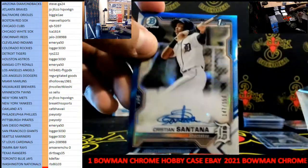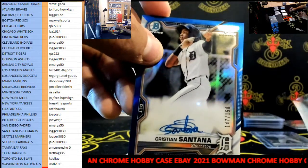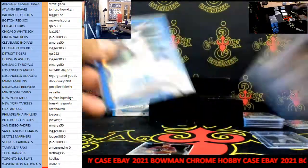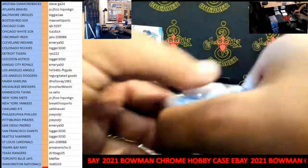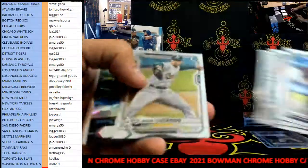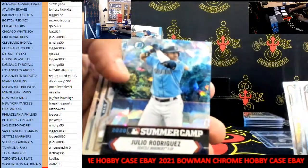Detroit. We got a cool autograph, though. Check that autograph out. There are some very cool autographs this year. And they got some really bad ones, like always. There's no, like, middle ground. It's always really good or pretty bad. An Atomic Julio Rodriguez, Seattle.